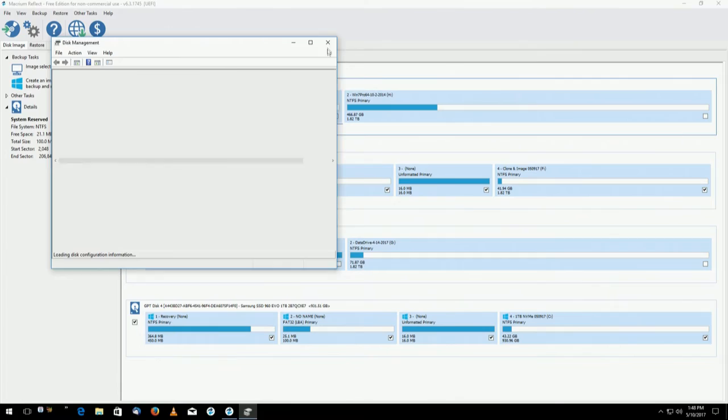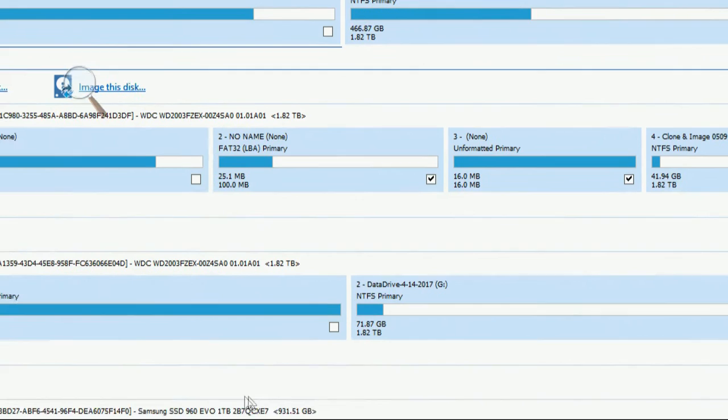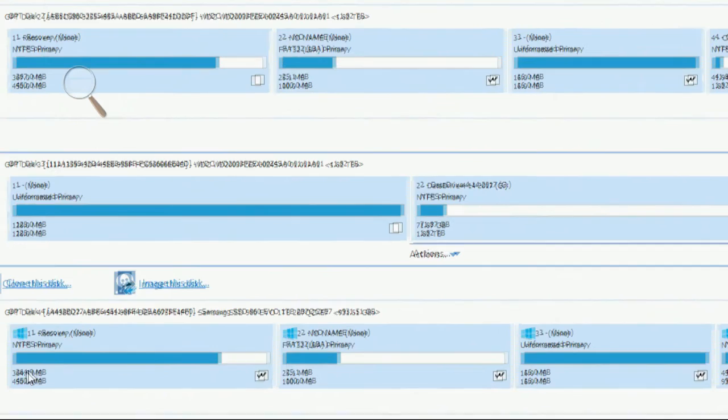That's a shortcut key for magnify. They've got it for disk management. Okay, right here, this is the clone and image drive. That's what I've got. The data drive is what I want. So I'm going to click on this partition, and if you'll notice, this pop down here for clone this disk or image this disk. Click that partition.